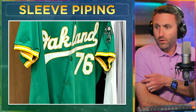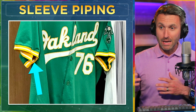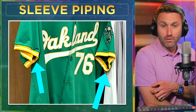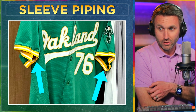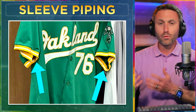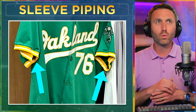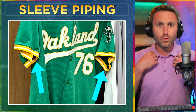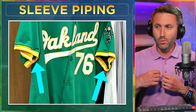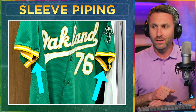It used to be over the edge of the sleeve, right? So the edge of the sleeve, the jersey would be here, and then the piping would go over it. It would be sewn onto it. But in this case, the sleeve piping is actually attached even lower, to the bottom of the jersey. And I can't explain it. Again, I'm not a tailor. I'm not a clothing manufacturer, but this feels a lot more like what you might wear on a youth basketball jersey, right? Where the piping is not sewn over the edge. The piping is the actual edge of the jersey.